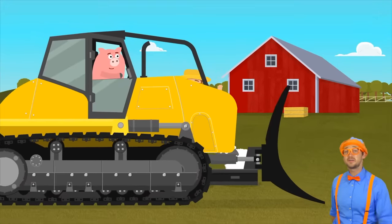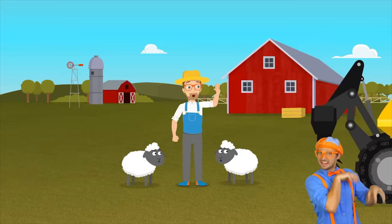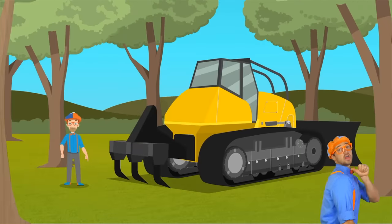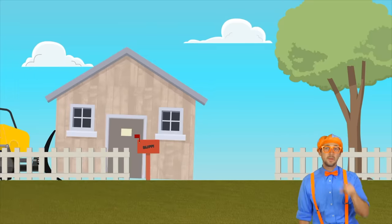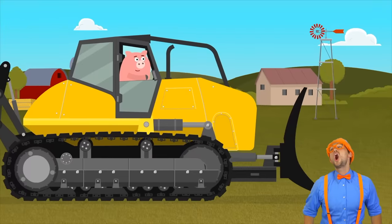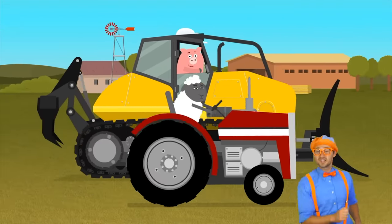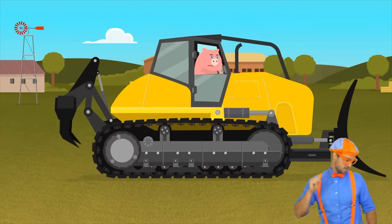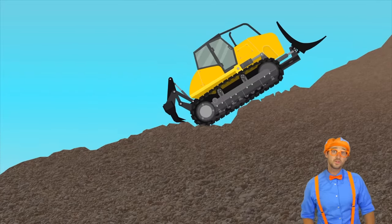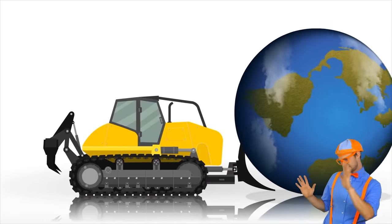Bulldozers help the farmers work by breaking up rocks and digging in the dirt. With the blade on the front and the claw on the back, it can help you build a home just like that. Whoa. They can move all kinds of things.